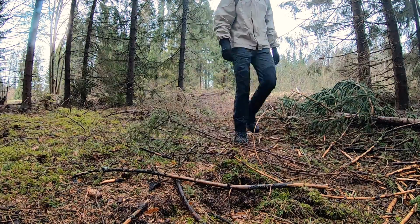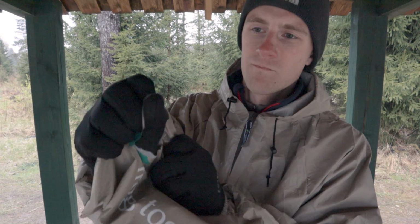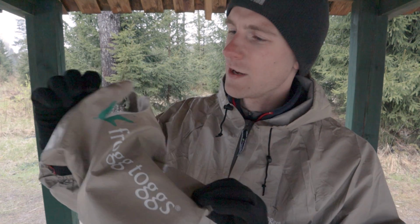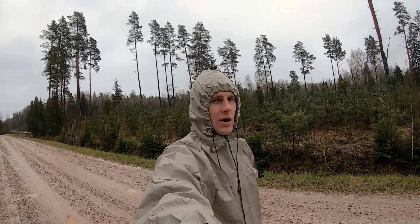If mostly you care just about the weight, then the Frogg Toggs is an ideal choice because it's incredibly lightweight, weighing at just 190 grams. It's also very cheap, and if you break it you can just order a new one. Another good option for the Frogg Toggs would be if you'd be doing some manual labor outside. Obviously you wouldn't care about how you look, so this rain jacket would be a perfect choice because it's fully waterproof and it's cheap. If it breaks, it doesn't matter, you can just order a new one.